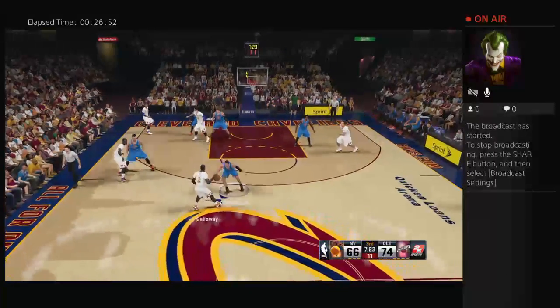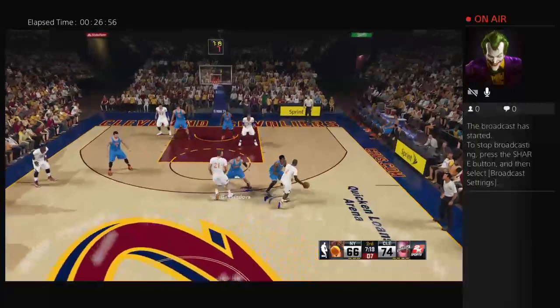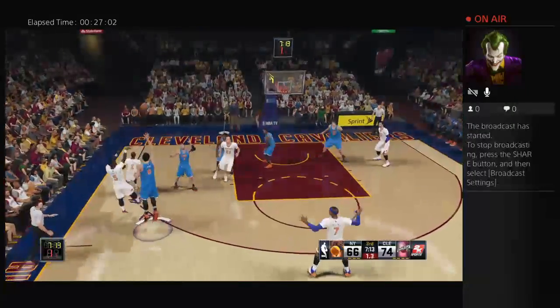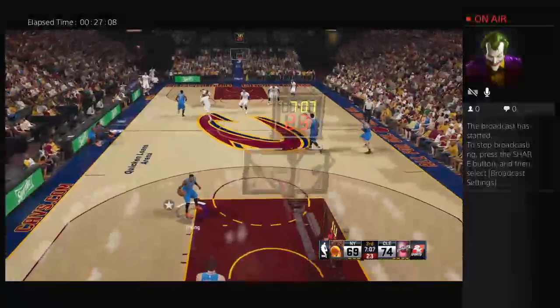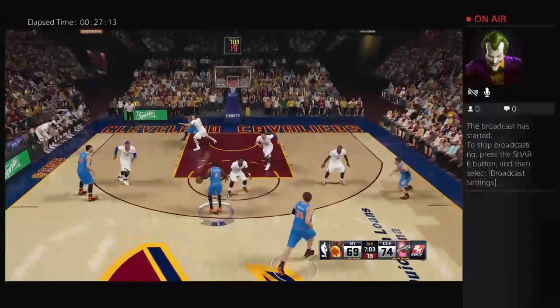Passes it to Galloway. They set the pick. Back to Hardaway. From downtown. Shot's good. Hardaway has got 7 points for the quarter. That's his first three-pointer of the half. Remember, he did make one in the first half as well.